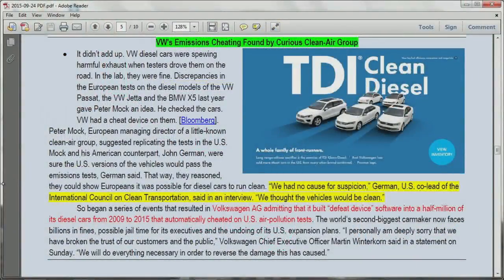Okay, now this next one is a bit of a problem. It's all over the news. From Bloomberg, it didn't add up. VW cars were spewing harmful exhaust when testers drove them on the road, but in the lab they were fine. Discrepancies in European tests on diesel models of the VW Passat, Jetta, and BMW X5 last year gave Peter Mock an idea. He checked the cars. VW had a cheat device on them.